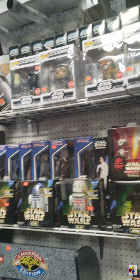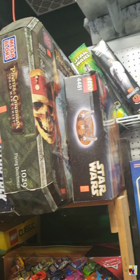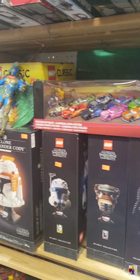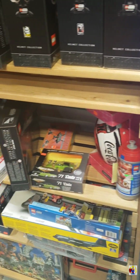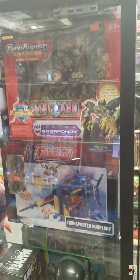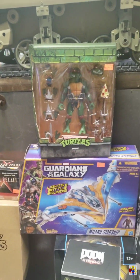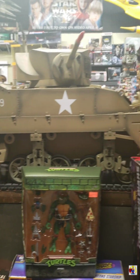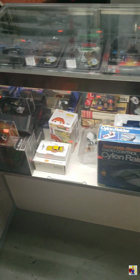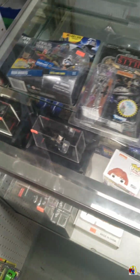And some 12-inch Star Wars figures, or 12-inch scale. A couple of one-up video arcades also. Some Lego sets or similar to Legos. There's just a lot to look at in this store, and it's almost all over. Like I said, there's a lot of vintage, a lot of new and modern, and it's not really separated. So when you're looking around in the store, you have to really pay attention and look around because you might miss something.